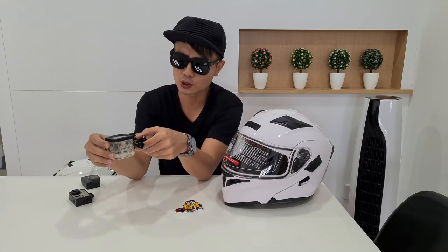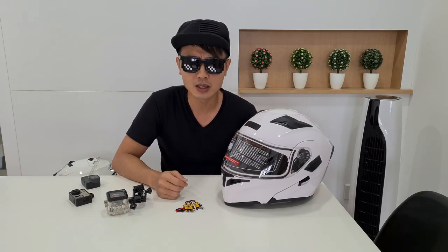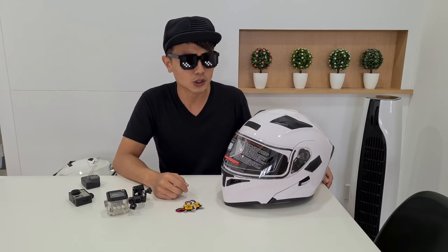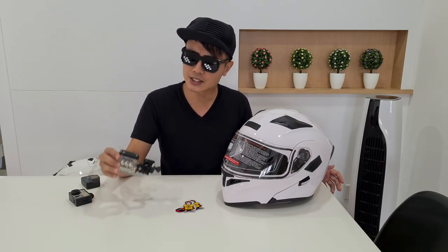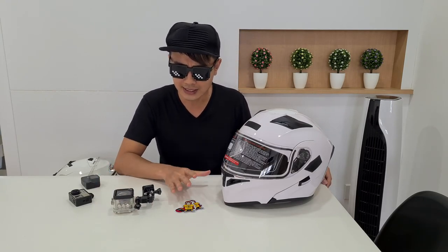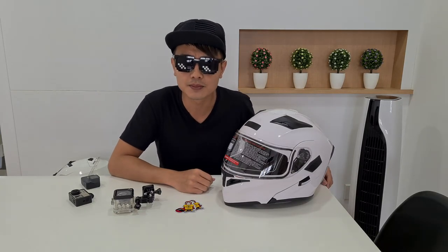Nowadays there are so many nuisance drivers and careless drivers on the road. They just don't care about our safety. I have had so many encounters on the road. So having cameras on your bike or helmet is really important, as it will protect you in case of an accident. At least you have the footage of the accident. Today I'll be installing the stickers and the camera mounting onto my helmet. Right now, let's get started.